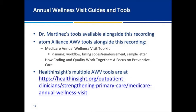We've also provided 2 toolkits based on Medicare's annual wellness visit from the ADAM Alliance, which is the Quinn QIO for Indiana, Kentucky, Tennessee, Alabama, and Mississippi. The toolkits go into more detail about planning, workflow, billing, and a sample patient letter as well, and how coding and quality go hand in hand. There's also a link from Health Insight, the Quinn QIO for Nevada, New Mexico, Oregon, and Utah, which has a library of tools for the Medicare annual wellness visit.